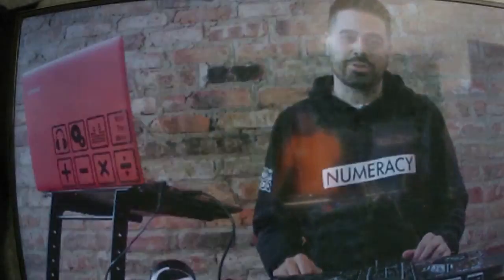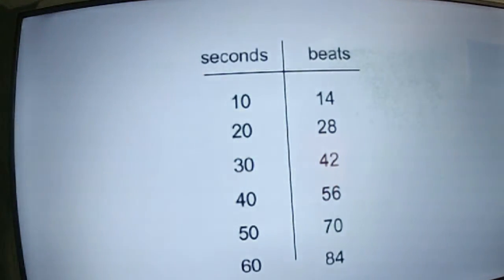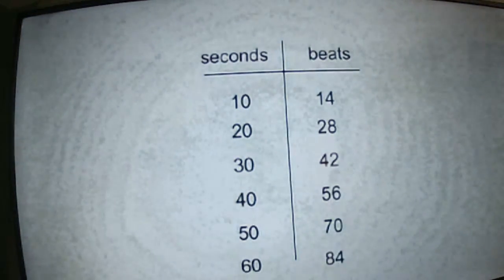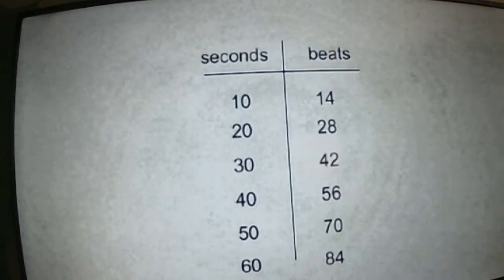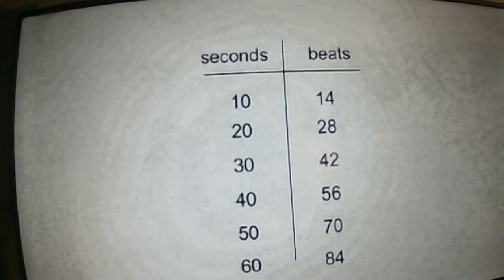As you can see on the screen, we're showing a T-chart. 10 seconds equals 14 beats. 20 seconds would equal 28 beats. 30 seconds, 42 beats. 40 seconds, 56 beats. 50 seconds, 70 beats. And finally, 60 seconds, or a minute, we got 84 beats.